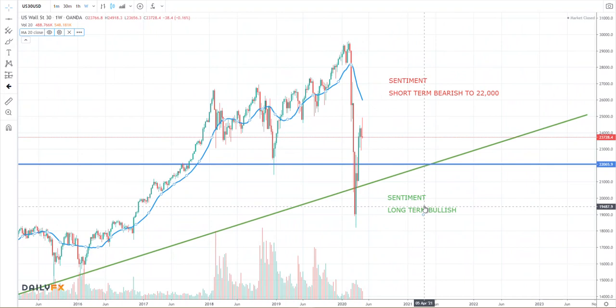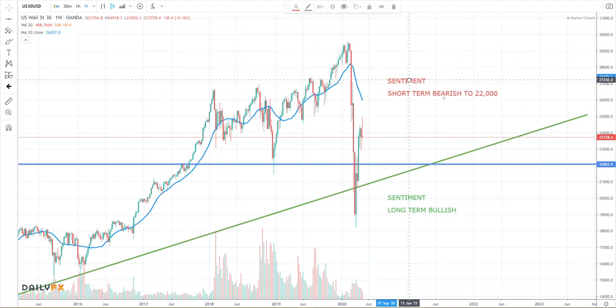So my sentiment, as you can see here, is long-term bullish. I do believe the stock market will see 30,000 someday, but not this week or anytime soon. Okay, so my sentiment short term is bearish. I think we're going to see prices potentially coast back down to the 22,000 index area.